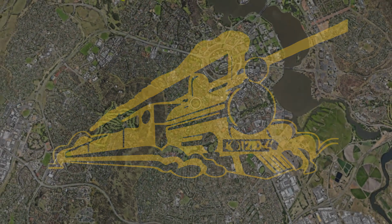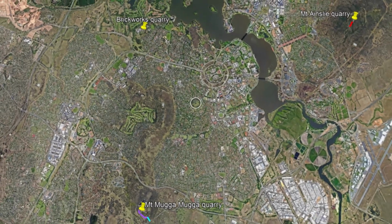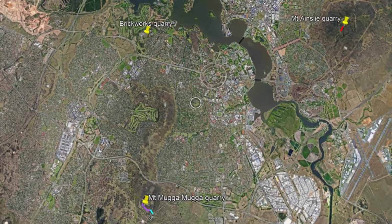In today's video, we're tracing not one, not two, but three railways. The quarry tramways of Yarralumla brickworks, Mount Mugga Mugga, and Mount Ainslie.